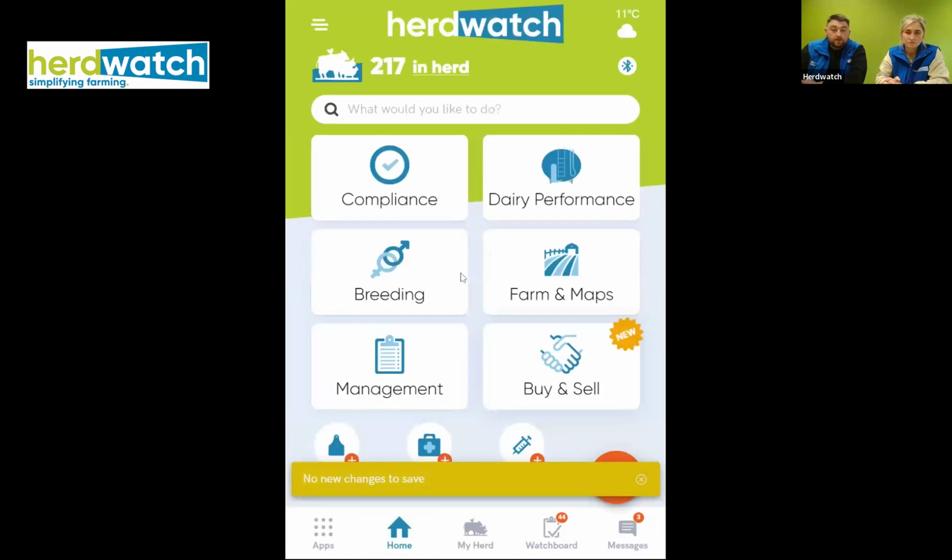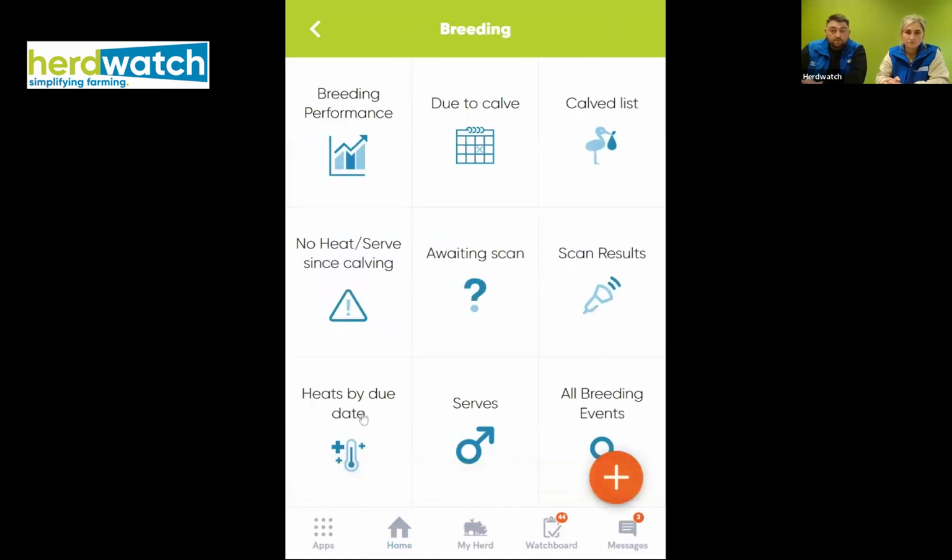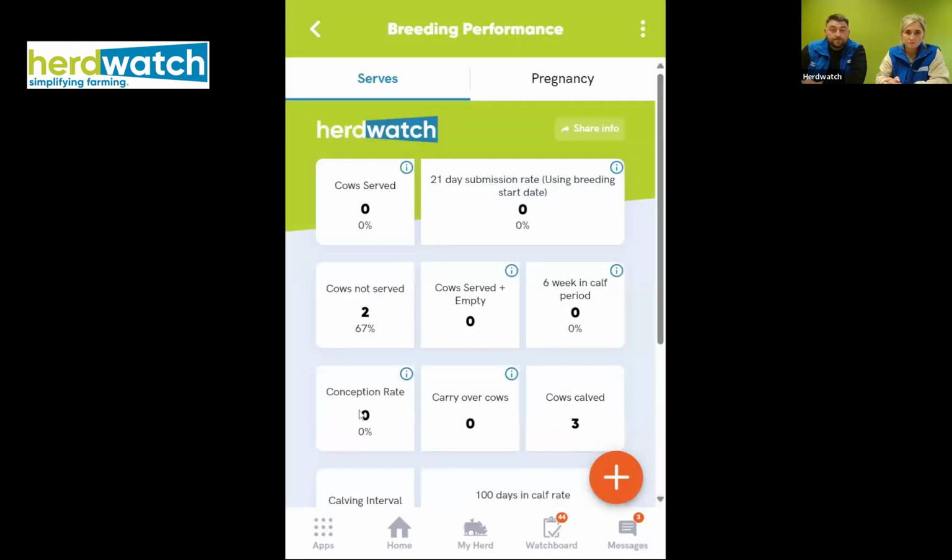So when it comes to breeding, you have this whole section here where you can look at all the different information that you've inputted. We also have the breeding performance. So based on whatever information you put in, this is reset now because I've changed the breeding setting or the breeding season start date.